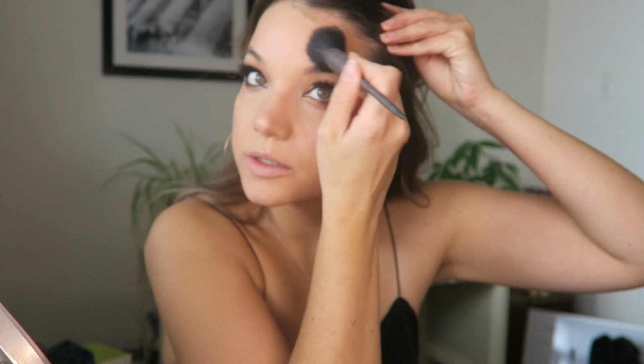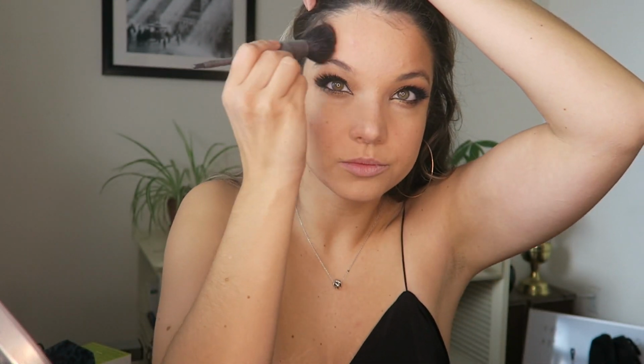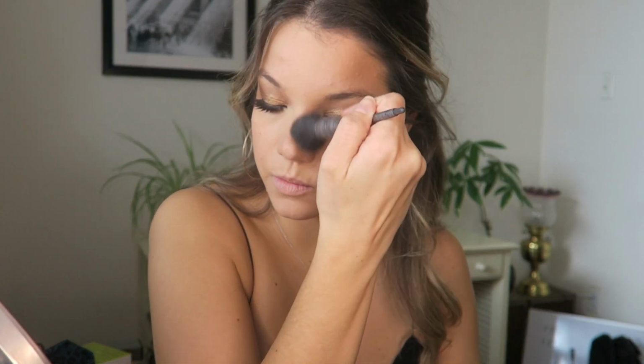And I'm gonna add a little bit of this to my temples as well, just to kind of deepen up that contour up there. And I think I'll add a little bit to the sides of my nose here as well. And let's pop a little bit under my lip. This is kind of the lazy girl's nose contour.